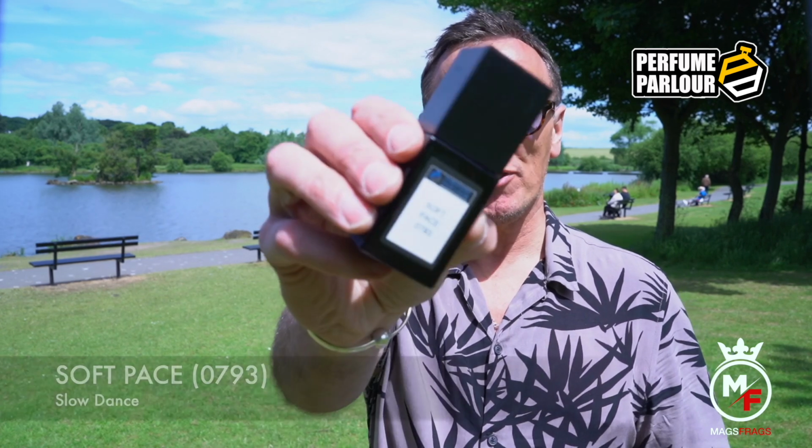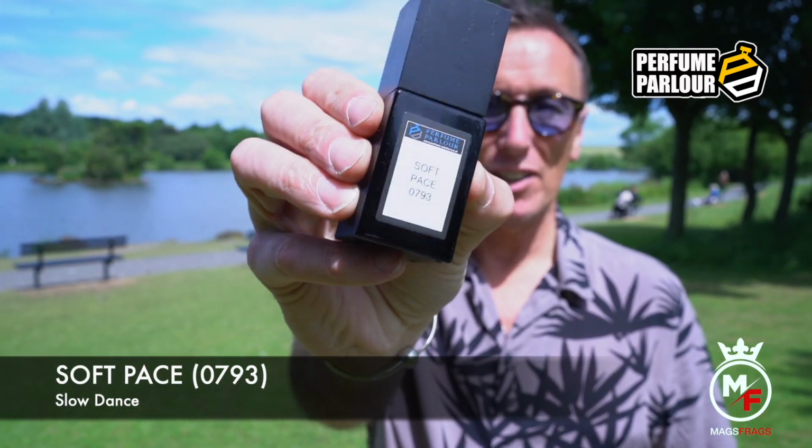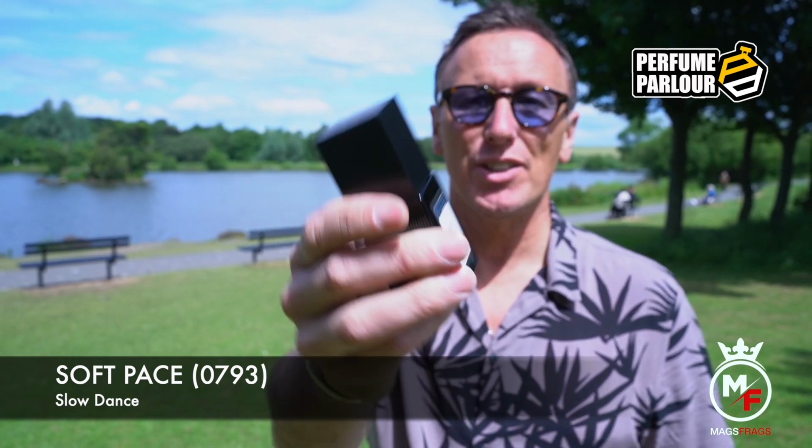Okay, so this next one that I'm going to talk about goes by the name of Soft Pace, and the Perfume Parlour code on this one is 0793.